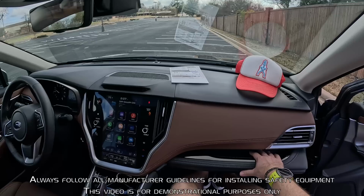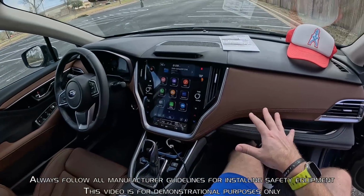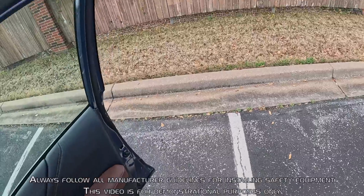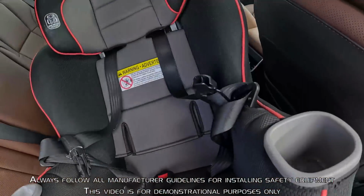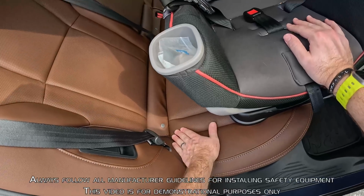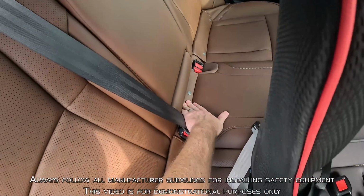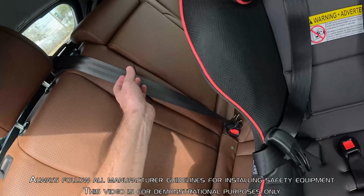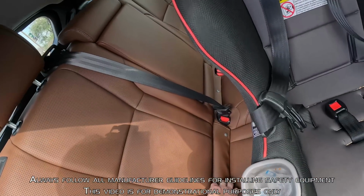You can see we got a little bit of storage here, which we talked about, a little bit of storage down here, and some other various things up front here. So very nice, and all the materials are very nice. But we'll go around to the back seat now and turn the car seat around and put it in its front facing format. Before I move it around too much, you can see we do have lower latch points on both outboard seats. We have a single one here in the center, so you are going to have to borrow from another side or use this roof mounted seat belt to install it there in the center.